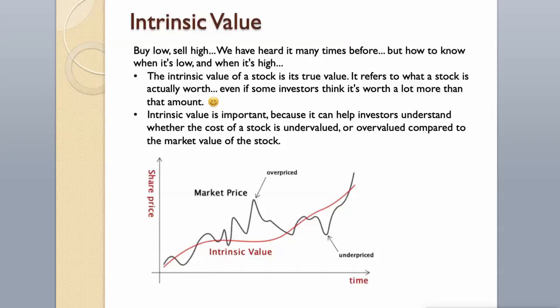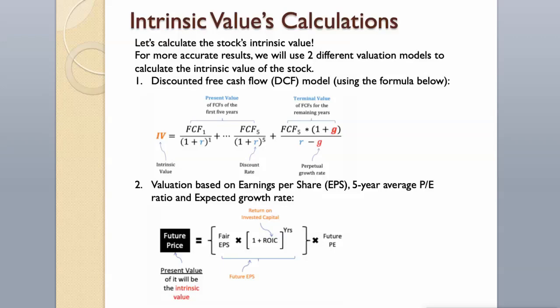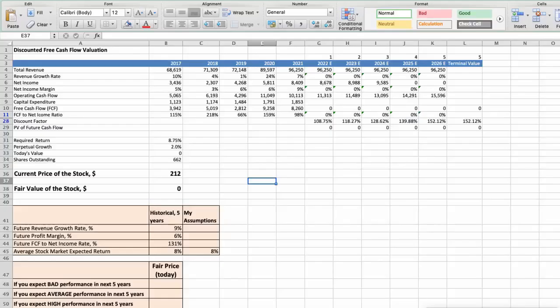Intrinsic value is important, because it can help investors understand whether the cost of a stock is undervalued or overvalued compared to the market value of the stock. Let's calculate the stock's intrinsic value. For more accurate results, we will use two different valuation models: the discounted free cash flow model, using the formula below, then valuation based on earnings per share, 5-year average P/E ratio and expected growth rate.